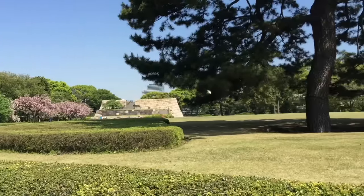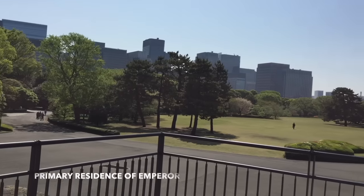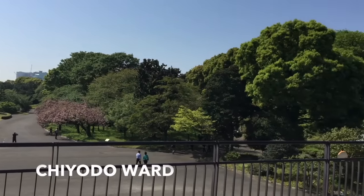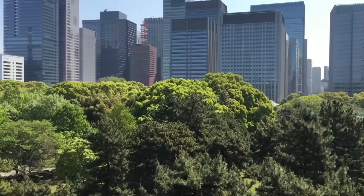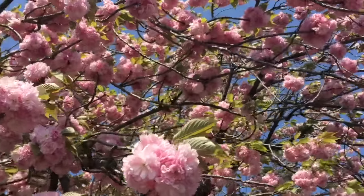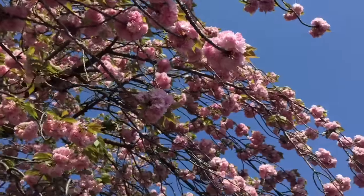The Tokyo Imperial Palace is the primary residence of the Emperor of Japan. It is a large park-like area located in the Chiyoda ward of Tokyo and contains buildings including the main palace, the private residences of the imperial family, an archive, museums, and administrative offices.